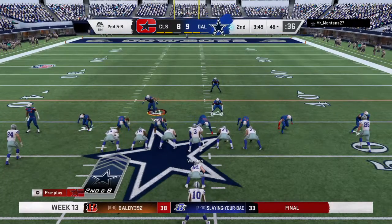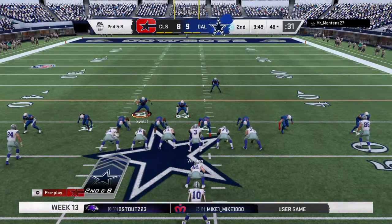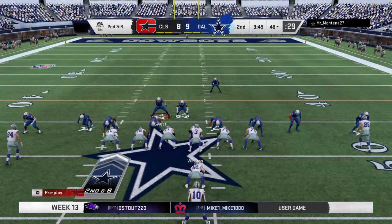Watch the pass. Watch the pass. Watch twist. Watch twist. Big edge, big edge, big edge. Safe, safe, safe.